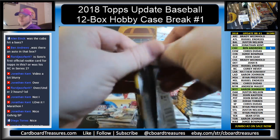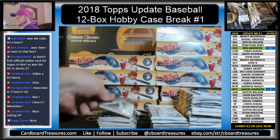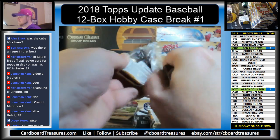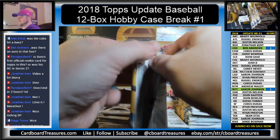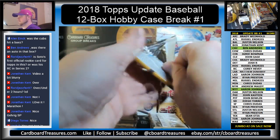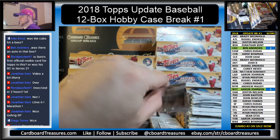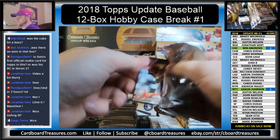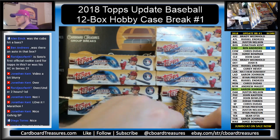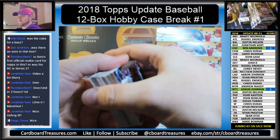All right. Again, just going to be skimming the base now. If there's a top rookie or anything notable, we'll stop and take a look at it. So I'm going to make a separate stack over here for Torres, Ohtani, Acuna, Soto, for the rookies that need to be sleeved individually before sorting. There we go. We'll do a half box at a time. For now, we can always adjust it.